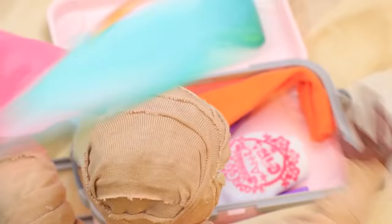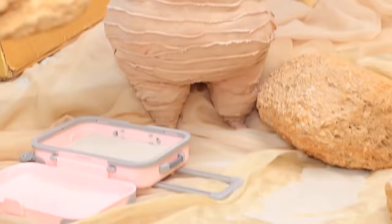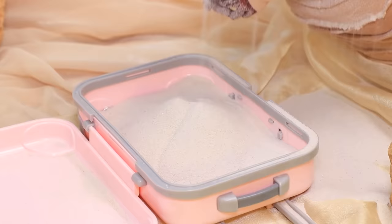No, that's not my color. And it's too small. But I'll take this suitcase. I need a vacation. The most important thing is sand.